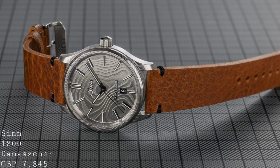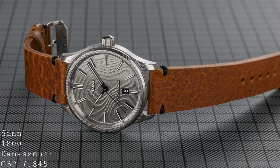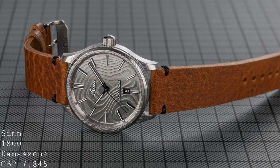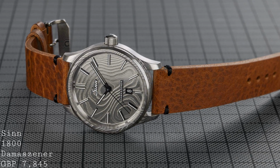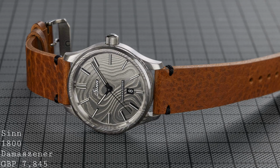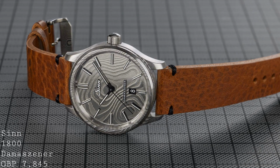Now the key element to know about this watch is that it's made out of Damascus steel, and Damascus steel is essentially a combination of high-grade steels as is stated by Sinn, but it's produced in a very traditional sort of way, because this is a type of material which has been used for centuries really in terms of producing blades and swords, for instance.